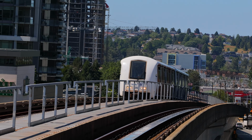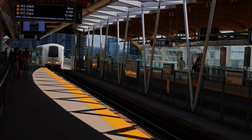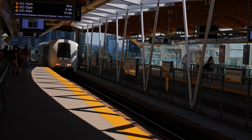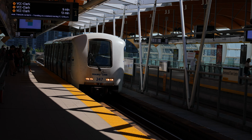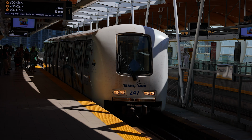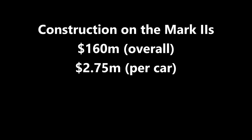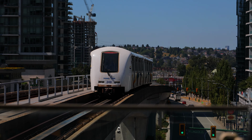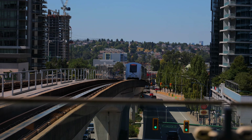The first Mark II train sets were completed in March 2000 for testing on the system, which is something to look into. The Mark IIs were originally not supposed to feature air conditioning, but the province spent $1.5 million, or $250,000 per car, to have the AC installed in the units anyway. Construction for the cars cost $160 million overall, or $2.57 million per car, and in March 2000, the first full shell was completed in Kingston, Ontario, where testing was inaugurated in November.